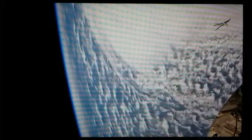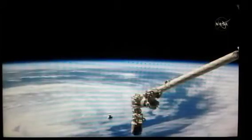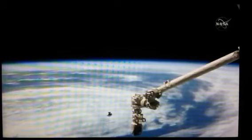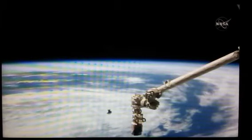And here's another beautiful view of Earth as we get ready to dock this evening. They are in orbital daytime. That is a beautiful, beautiful shot. And there's another beautiful shot of Dragon 2 at the bottom of your screen, getting ready to dock at the station. And it's coming up and lining up on us fast.